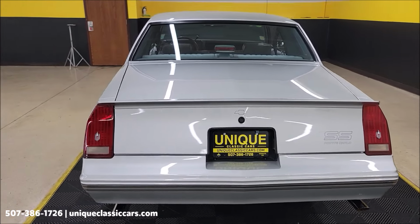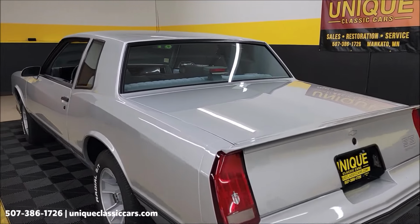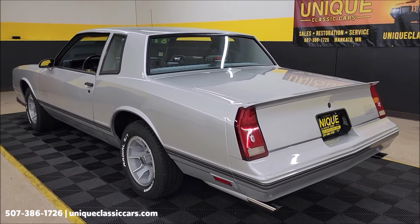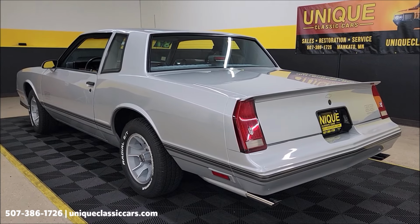We're going to get around to the interior, take a little closer look at that. We're going to start it up, let you hear it run. At the end of this video, stick around to the very end. We're going to take this car for a drive, show you it goes down the highway. Take you for a virtual ride, if you will.